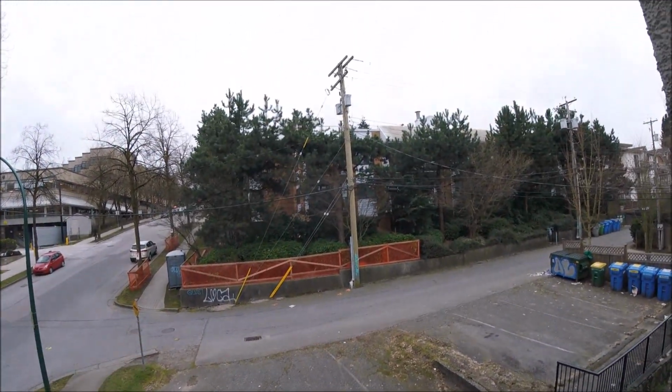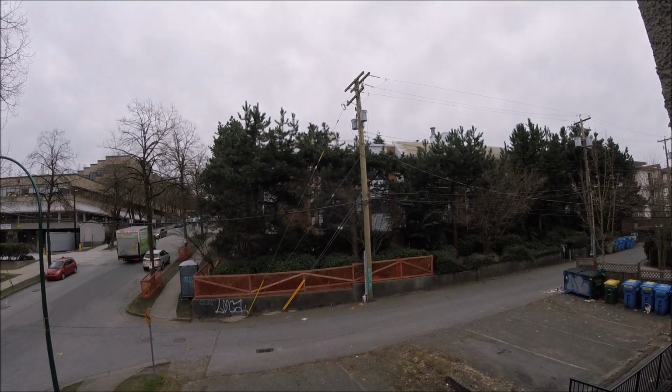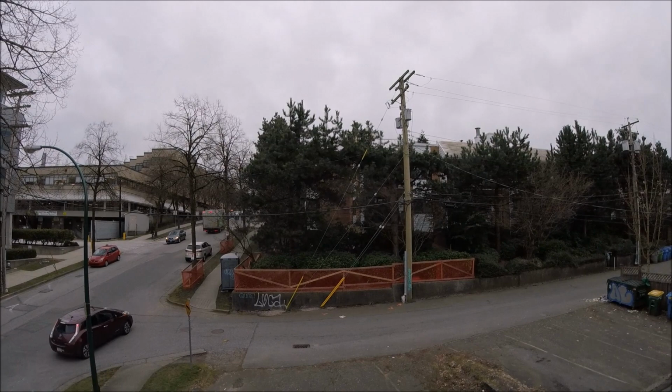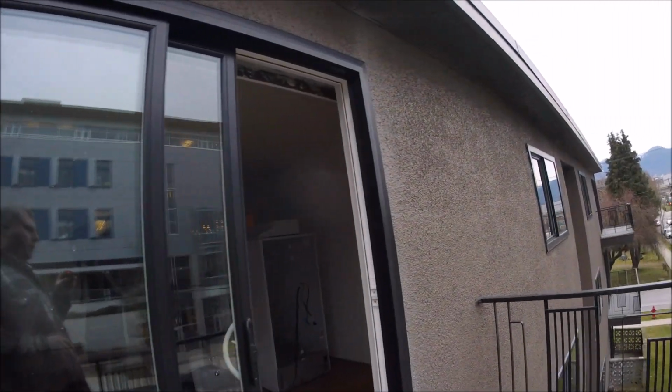You can see they're upgrading buildings all around here. They're from the late 60s, early 70s. They're basically at the end of their life. They need to be redone. See, they've already painted the stucco nicely. Put the new windows in. The building alone will be more heat efficient, be beautiful.